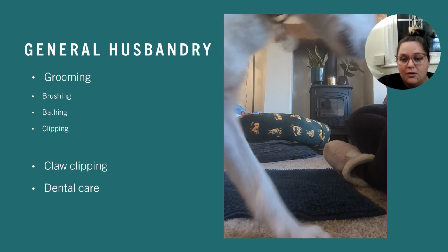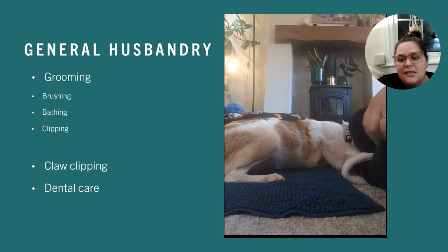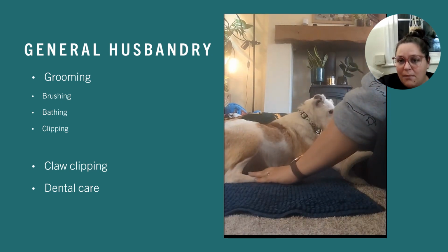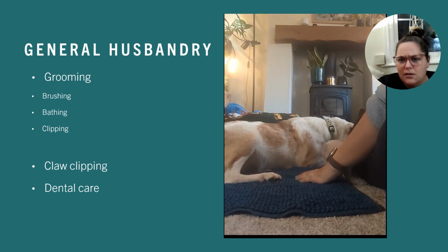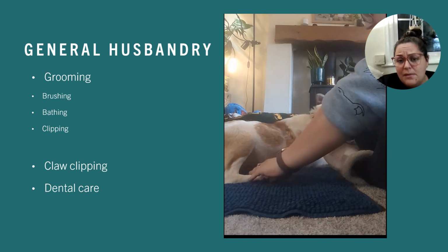But one thing that we were struggling on was claw clipping. Her claws grow incredibly fast, particularly when she was less active when she was in kennels. And unfortunately, somebody did catch the quick on them at one point, and after that she was like, no, don't touch my feet. So we've worked on building that up slowly but surely with her.